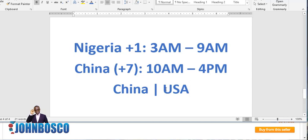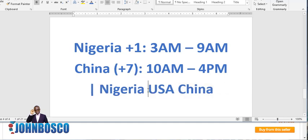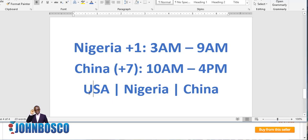This is very, very clear. So let's put it this way. China should be on this side, and then USA should be on this side. So let's be clear. USA is behind us, okay? Is behind at 7 hours difference. Nigeria is in the middle, and China is very fast.